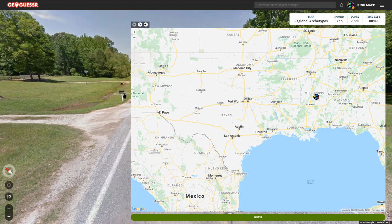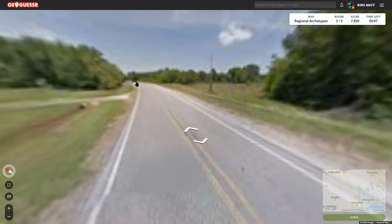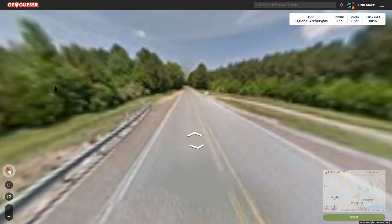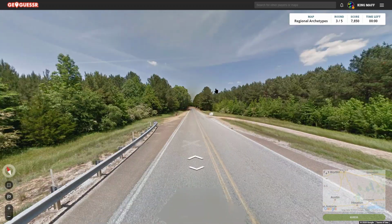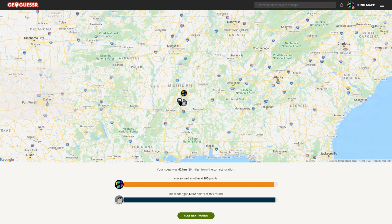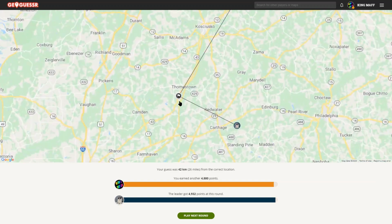Mississippi. For no apparent reason. I got nothing. We just have to hope. It feels too warm to be Canada. And it does end up being Mississippi, and we get a really good fucking guess.